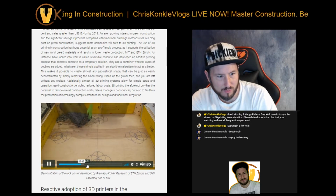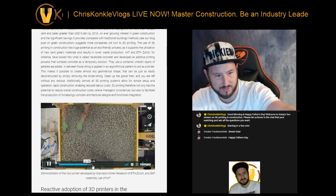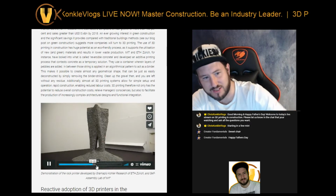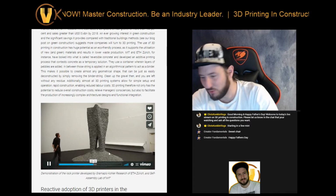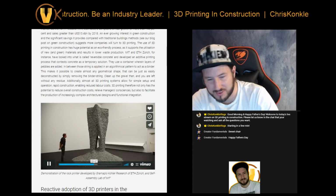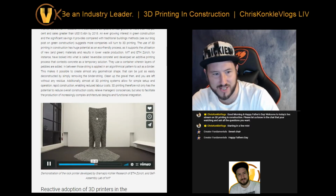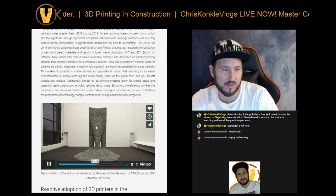Now they're gonna pour rock. Okay, so they're gonna layer it, put string in it, and look at this design. Look at this final product, right? It's with rocks, just loose rocks. There's nothing holding them together. It's just the string and loose rock. Isn't that incredible?